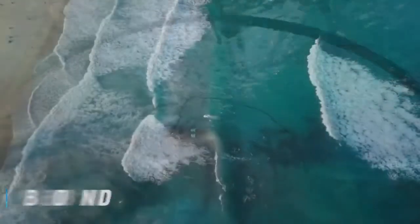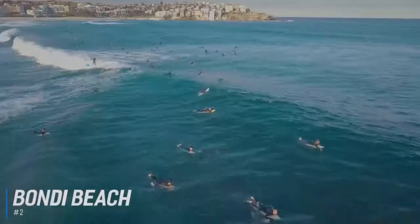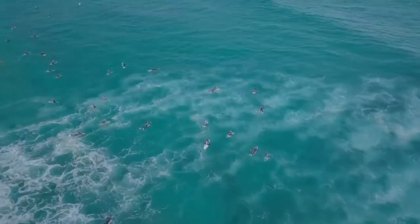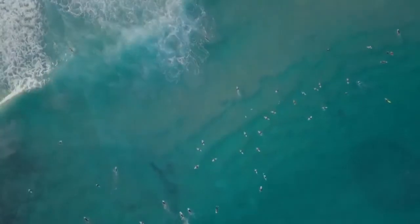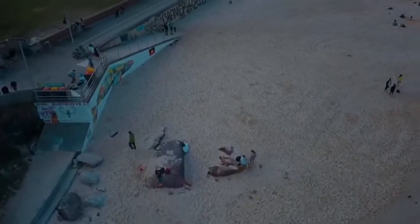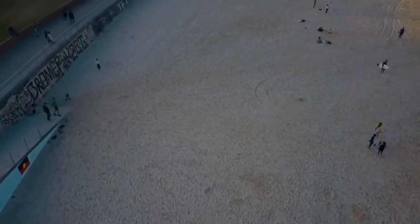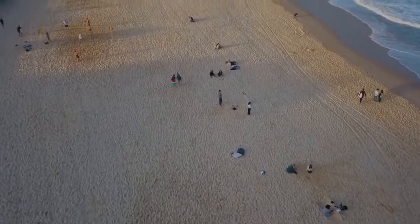At number 2 is Bondi Beach. Bondi is one of the world's great beaches, with a stretch of fine pristine sand, glistening ocean, and curling waves. It's one of the world's most famous beach destinations. It's the closest ocean beach to the city center, being only 8 kilometers away, and has consistently good waves. The beach is flanked by sandstone headlands, which are popular for walking, golfing, and whale watching.